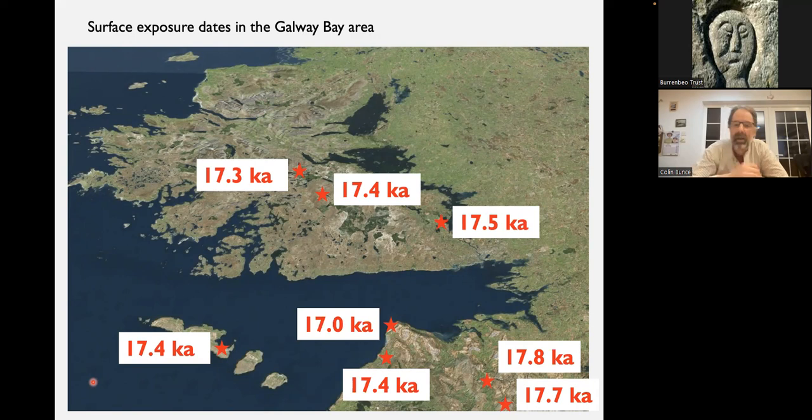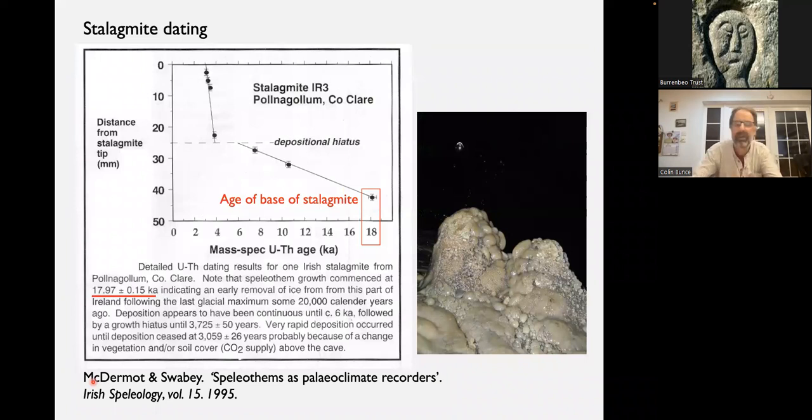In the Burren, of course, we also have another technique for dating. In the caves, you can find stalagmites, and stalagmites contain tiny amounts of uranium, and uranium decays radioactively, of course, and you can date how much radioactive decay has occurred. That gives you a date for when the stalagmite formed, or when different layers were formed.